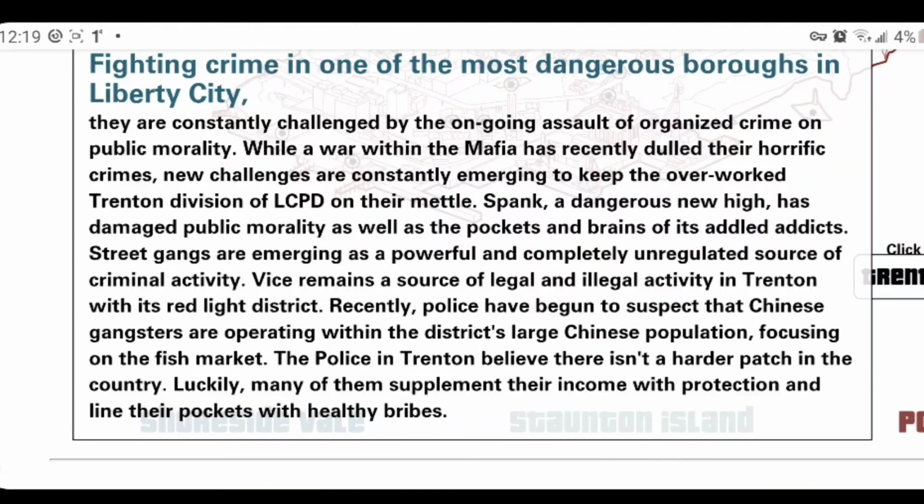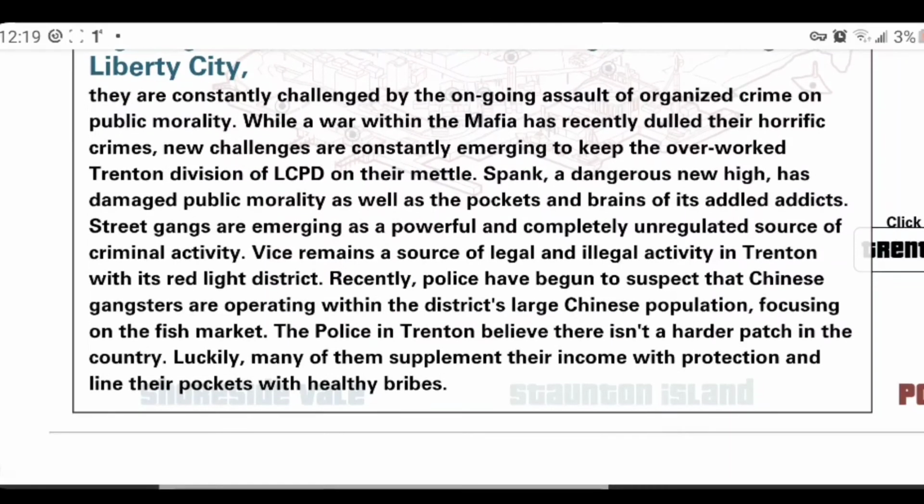Spank, a dangerous new high, has damaged public morality as well as the pockets and brains of its addled addicts. Street gangs are emerging as a powerful and completely unregulated source of criminal activity. Vice remains a source of legal and illegal activity in Trenton. With its red light district, recently police have begun to suspect that Chinese gangsters are operating within the district's large Chinese population. Focusing on the fish market, the police in Trenton believe there isn't a harder patch in the country. Luckily, many of them supplement their income with protection and line their pockets with healthy bribes.